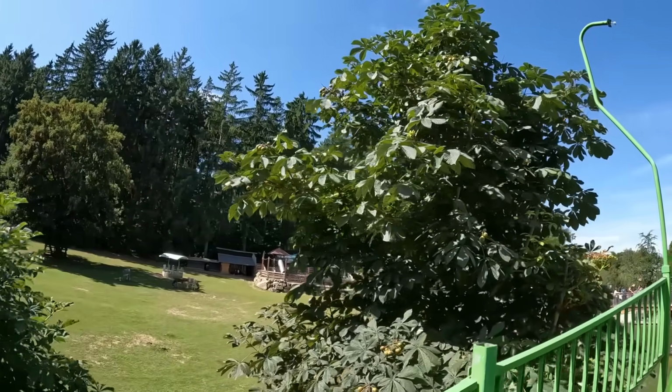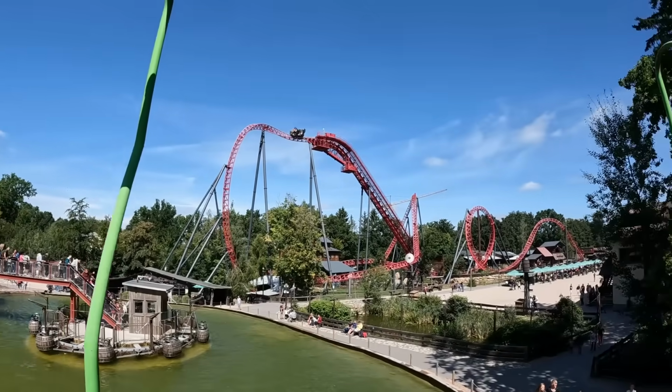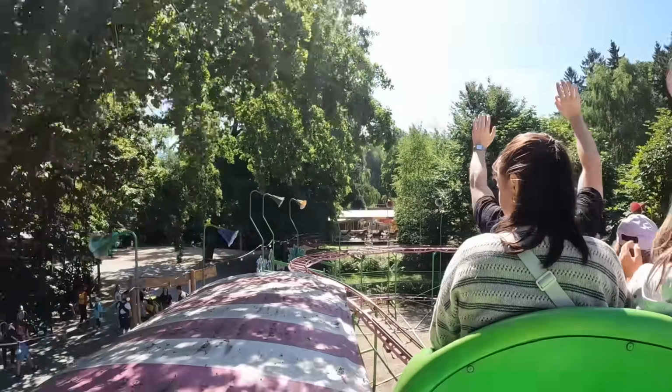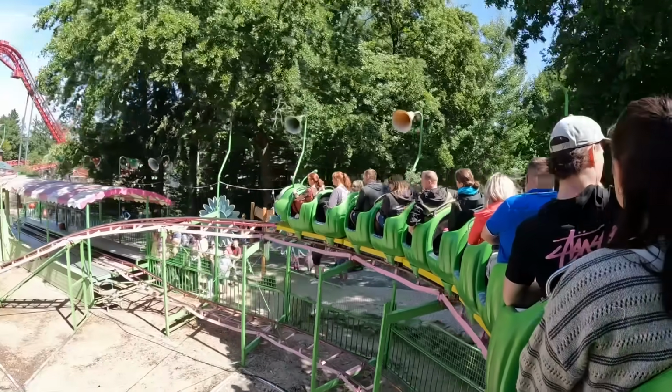Should get a pretty good view from up here. Hey, Charlotte and George. Before we know it, George will be joining us on all these. I do look forward to the day where he can ride on these little coasters.